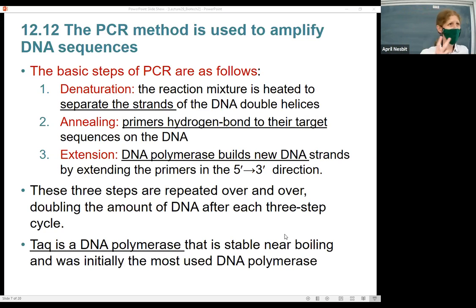Step 2, annealing. Annealing is when the primer binds to your DNA. So annealing is simply, you cool it down until your primer attaches to your DNA. Step 3 is actually making more DNA. DNA polymerase goes in and makes a copy of your DNA.